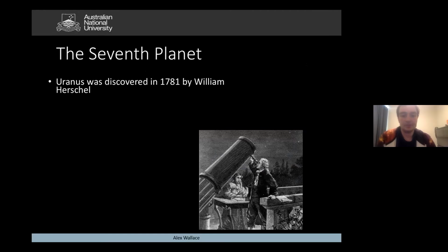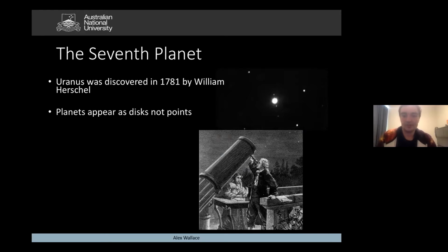So the first one was Uranus. This was the first planet discovered in the modern era. That was discovered by William Herschel, 1781. And the first thing he noticed was that this wasn't a star. So the key thing about planets is that unlike stars, they appear as disks rather than just points of light. So I've labeled that image there, so you can see there's a star there, and the one in the center is definitely not a star.